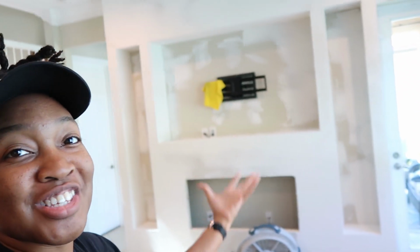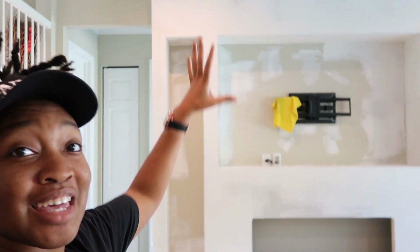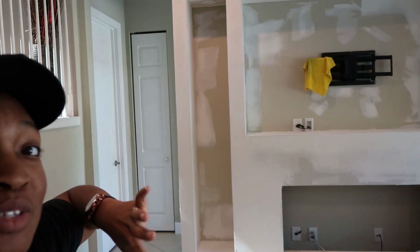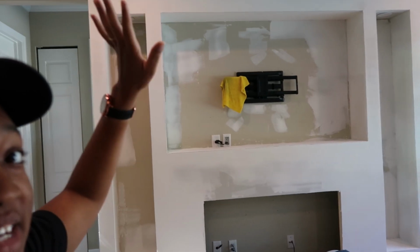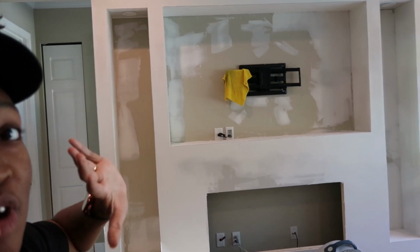Okay, so the work for today is officially completed. This is where things left off. I know this doesn't look like much of a change from this morning, but I promise you, this is a big step towards completion. All the plastering is completed. All the spaces have been filled. All the gaps are filled, as well as any marks that could possibly stand out when painting, and we just gotta wait for it to dry.